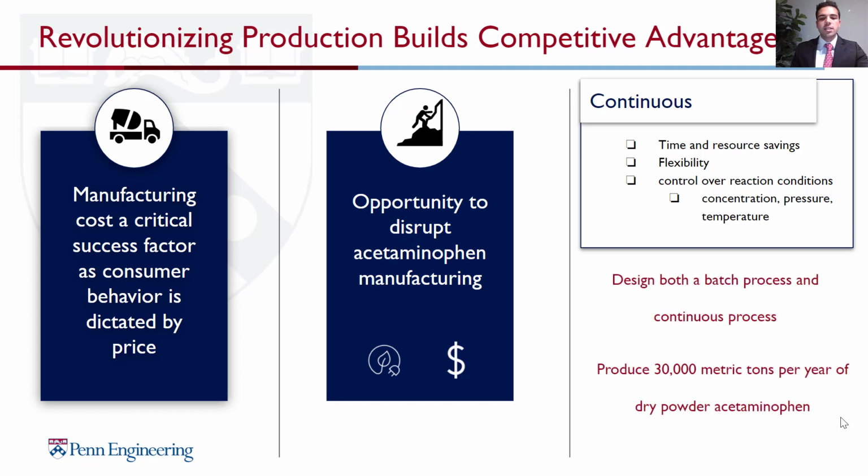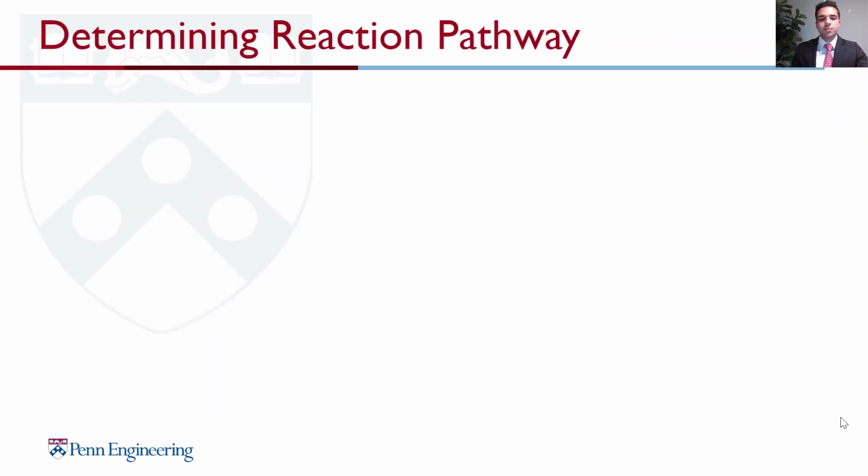Thus, this project designs both a batch process and continuous process to determine whether and under what conditions the purported benefits can be achieved. The batch and continuous plants are designed for 30,000 metric tons per year of dry powder acetaminophen, targeting 30% of global demand.